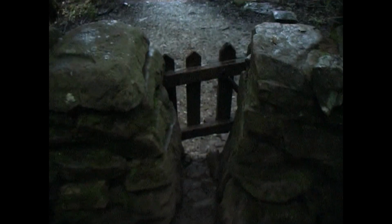But so far we've got a lovely riverside walk, and we've got things like this, a lovely little narrow gateway for a wall. Tiny little gate, just about squeezed through it. Fantastic little features around here. You know, things you find like that, like the dog stile earlier on. Absolutely fantastic.